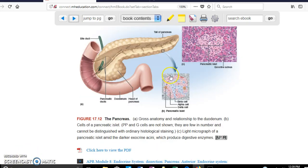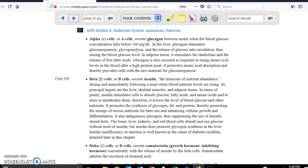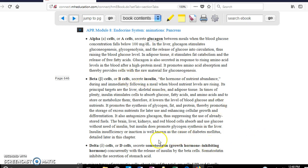Okay. We have a graphical representation of the pancreatic islet right here, and you can see there that there are three main kinds of cells: beta cells, alpha cells, and delta cells. Beta cells are going to produce insulin. Alpha cells are going to produce glucagon, and delta cells are going to produce somatostatin. Glucagon is going to increase the glucose levels in blood. Insulin decreases the levels of glucose in blood, and somatostatin is going to inhibit the secretion of acid from your stomach.